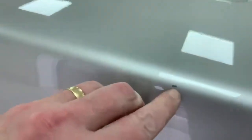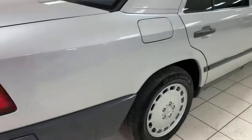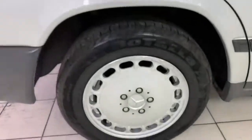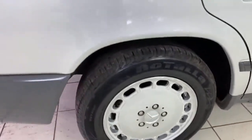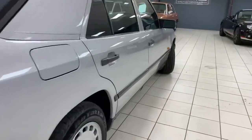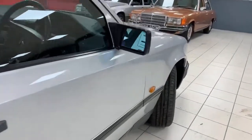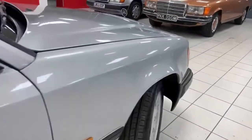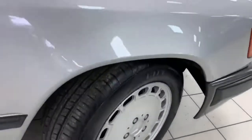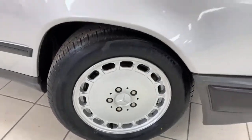Same round here. There's a little chip on the boot lid there. Around this side, driver's side rear wheel, nice, very good tyre. And along the driver's side of the car, or the flanks as I like to call them, can't see any dinks or dents along there. As new tyre on this front side as well, and that wheel in lovely condition.